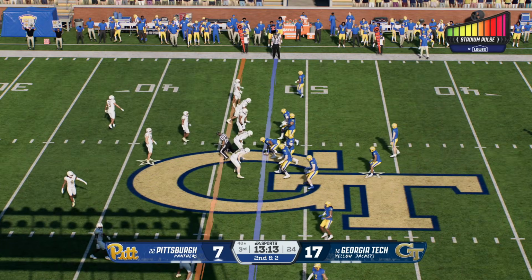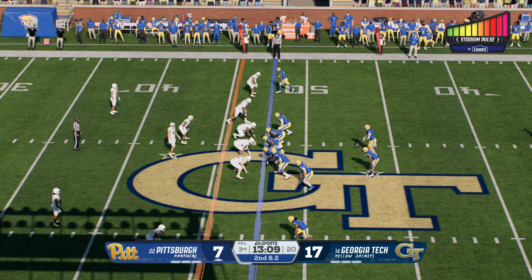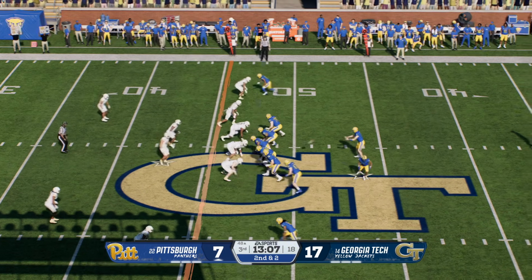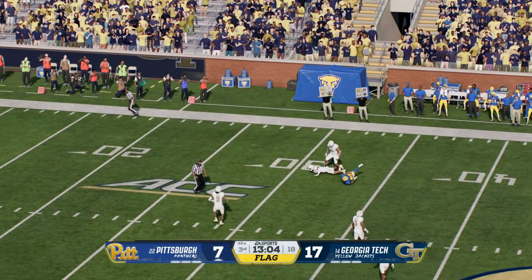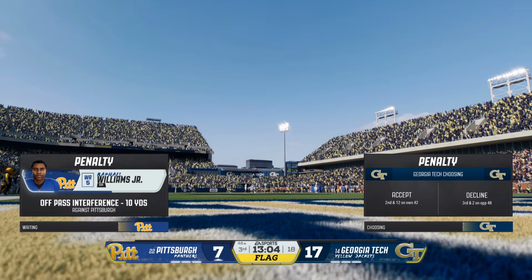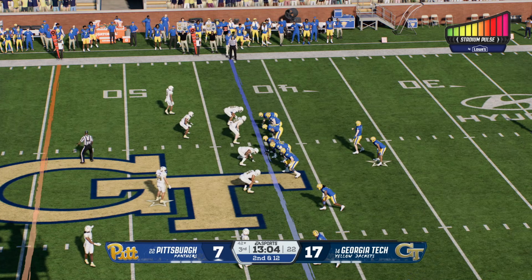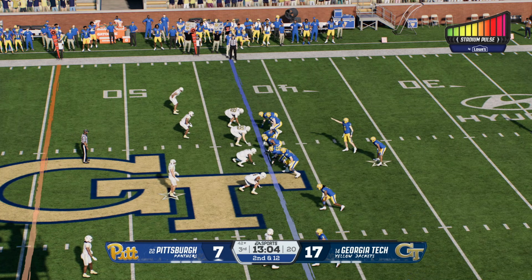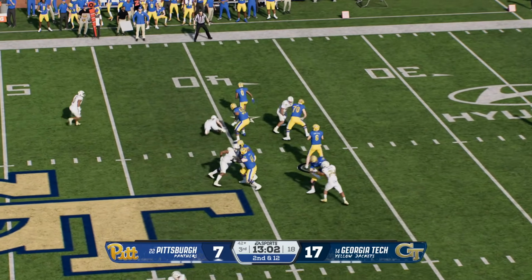Pass caught, second down now. They snap it, quarterback looking to throw the ball. And that is incomplete, but there's a flag down. Did the receiver push off? Sometimes there's a fine line between being the receiver and the defensive back, and who is actually going to get their hands on the ball. I can't really blame him for this one.